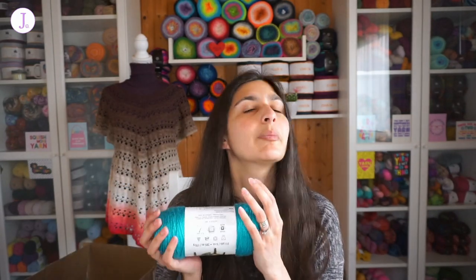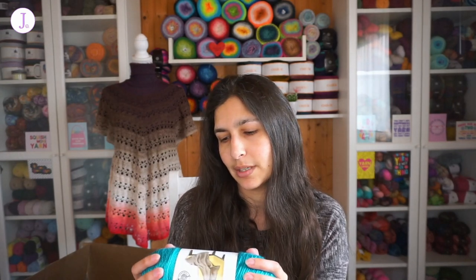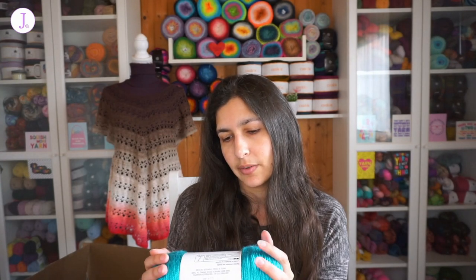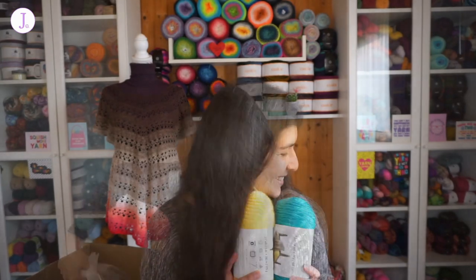Is this a little bit like the Caron Simply Soft that I keep seeing you guys using? So this colorway is Aqua. Oh, so I guess they're not all named after fruits. The yellow one just says yellow. Okay, so these two colorway names are not as exciting as the other ones.